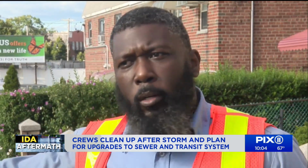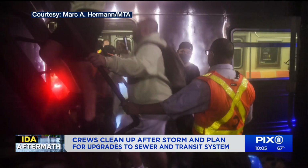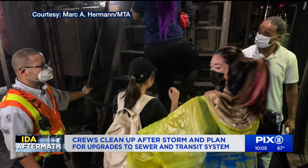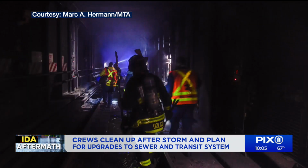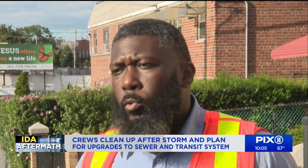I've never seen so much water in a train station in my life. I mean, it looked like Niagara Falls. More than a dozen trains across the city had to be evacuated. They couldn't get through because there was too much water. That was repeated over and over as subway service stopped throughout the system. Make sure the passengers were calm, ensure them that everything was going to be okay, that we were going to get through this together.